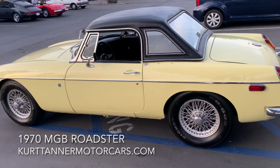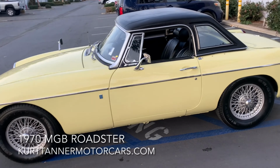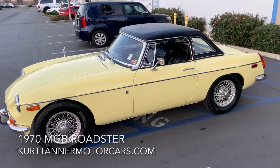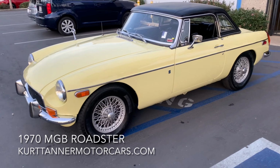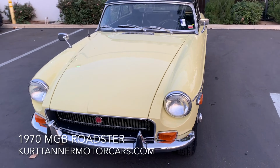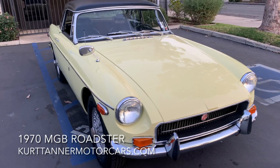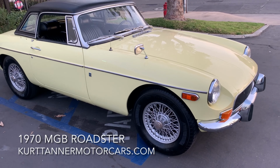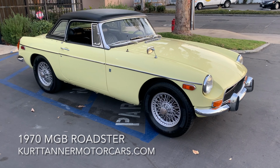We purchased this car just recently from the Pacific Northwest. It's a hardtop only car, so someone fitted the hardtop, and along the way of the car's life, the soft top wasn't included. But an easy car to return to, just soft top and hard top. You just need to pick up a soft top and a soft top frame, but very, very nice car, very straight, very rust-free.